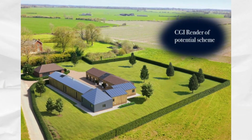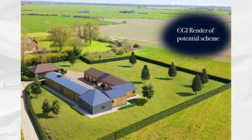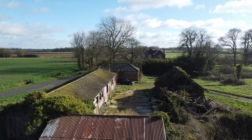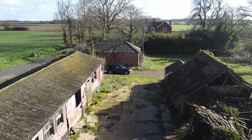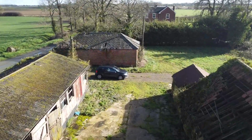But as you can see, like all of the other properties, but if not more on this one, there is a crazy amount of work to be done. Luckily for us, on the auction site, it already shows that there are plans to turn these barns into a 4-bed house with a separate annex. With a courtyard come parking space come garden right in the centre of it. How bougie is that? It's very bougie, and you can imagine the bifolds on all sides of the building. It'd be gorgeous.